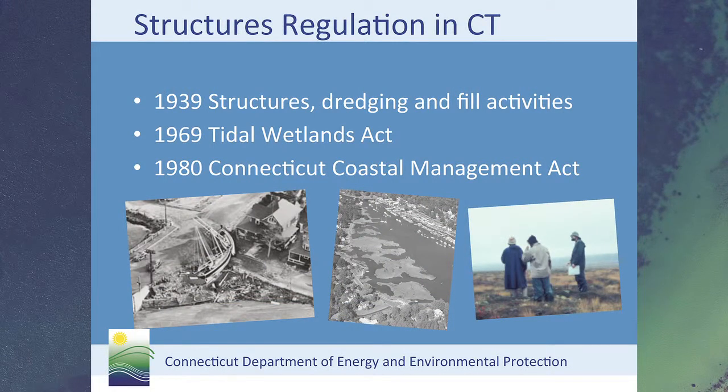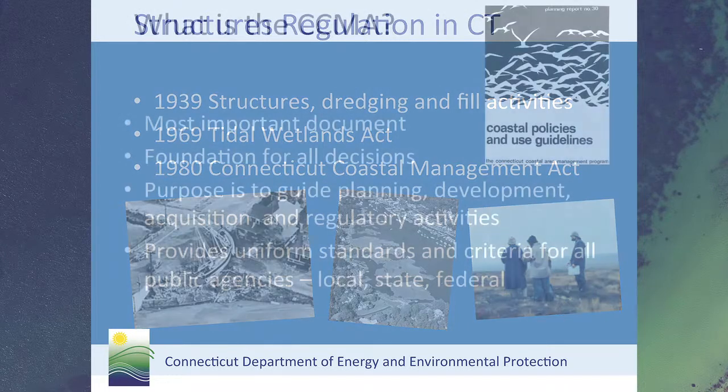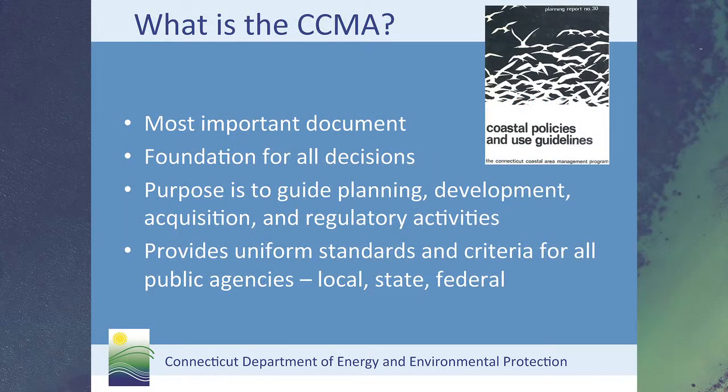So then in 1980, the Coastal Management Act was enacted. And what that does is it's a very important document because it's the foundation for all the decisions that we make according to the permits. All of our decisions have to be made consistent with that. The purpose is to guide planning, development, acquisition, and regulatory activities, and to provide uniform standards and criteria for all public agencies, local, state, and federal. They all have to, all their activities in the coastal boundary have to be in conformance with the Act.